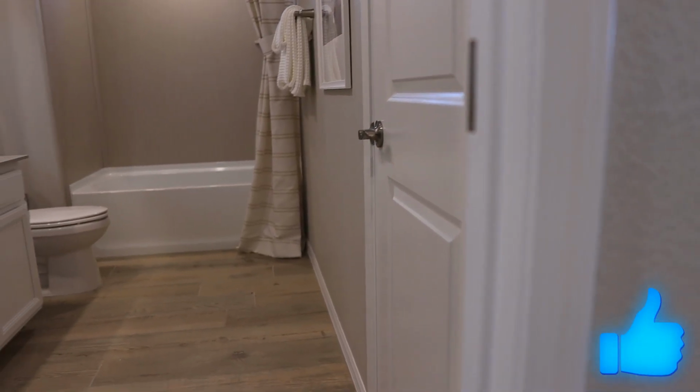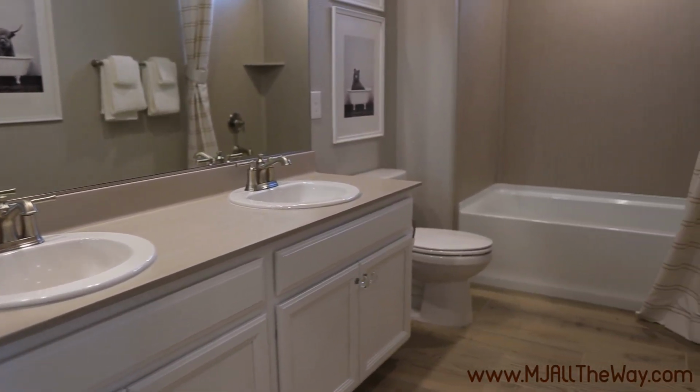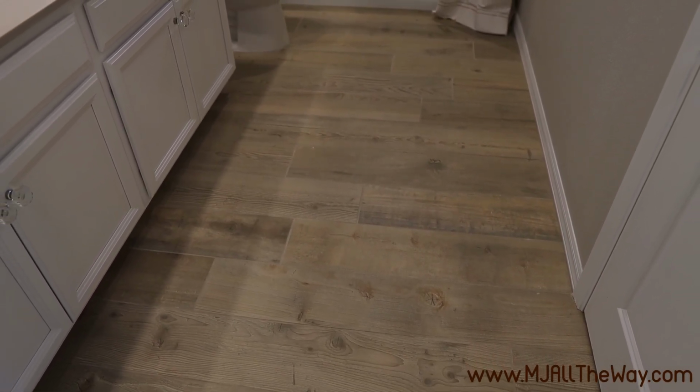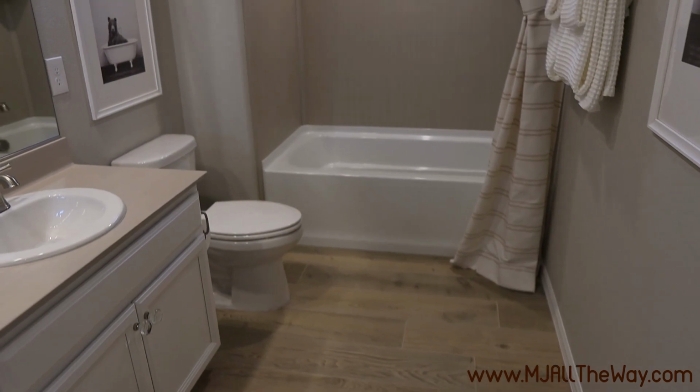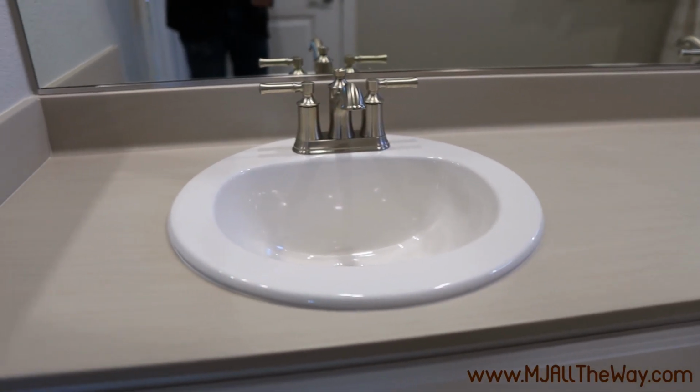Coming down the hall here, we're headed into the first bathroom upstairs. This is a full bathroom. It is installed with the optional second sink. This vanity was a bit shorter. It's more meant for children. Real nice hardware on there. I like the brushed nickel, it looks nice.